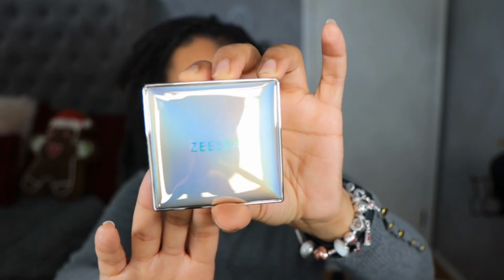The second item that I picked out was the Refreshing Silky Powder. I believe this is for normal to oily skin. It's supposed to have more of a natural, radiant finish. Now this one doesn't have the special packaging. It says Zeesea on the front, but it's still very beautiful. So you can see just a lot of iridescence in the packaging here. And then it comes with the powder puff and then the pressed powder on the inside.